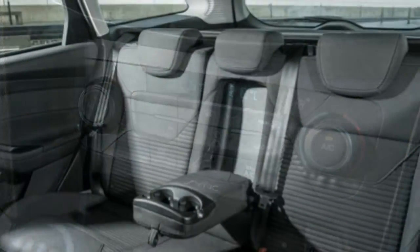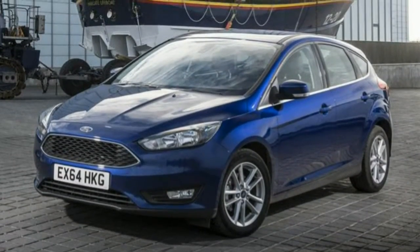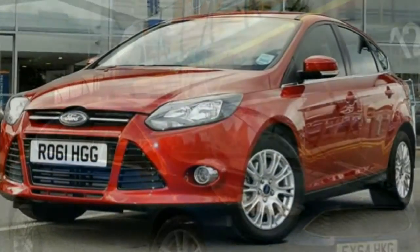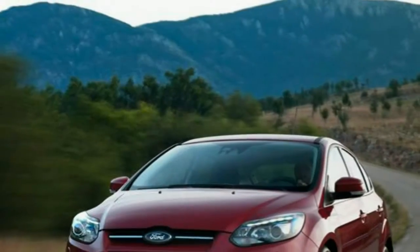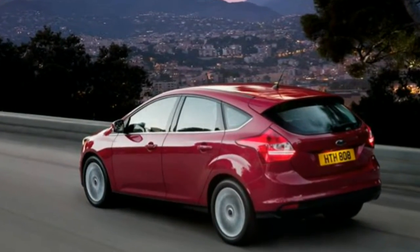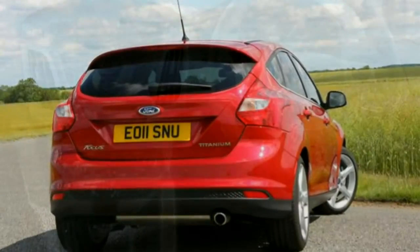The convenience pack comes with a self-park system that steers the car into a suitable parking spot, dubbed Park Assist, while the family pack contains child-proof locks, electric windows front and rear, and a warning system that alerts the driver if someone hasn't fitted their seatbelt in the rear. Comfort. There's little to complain about Ford Focus comfort.